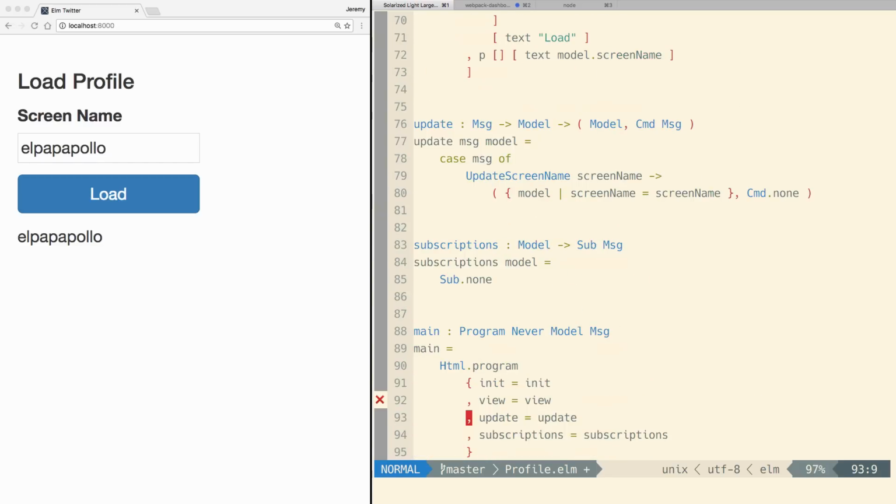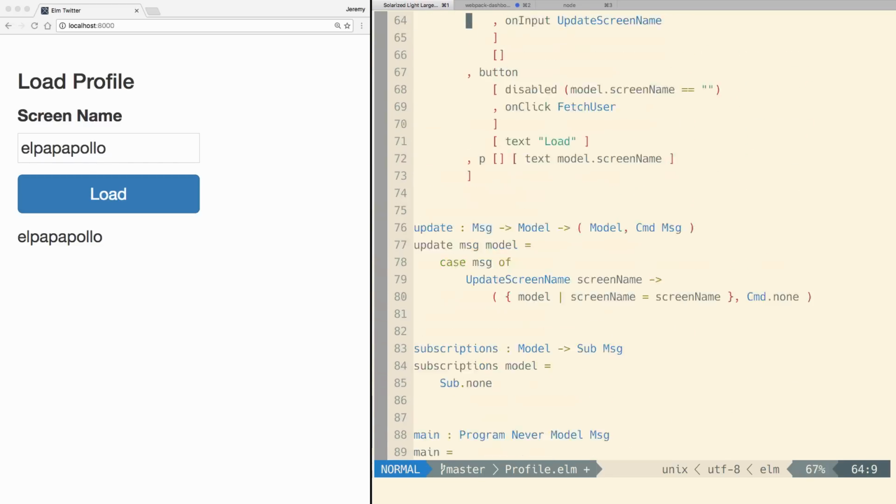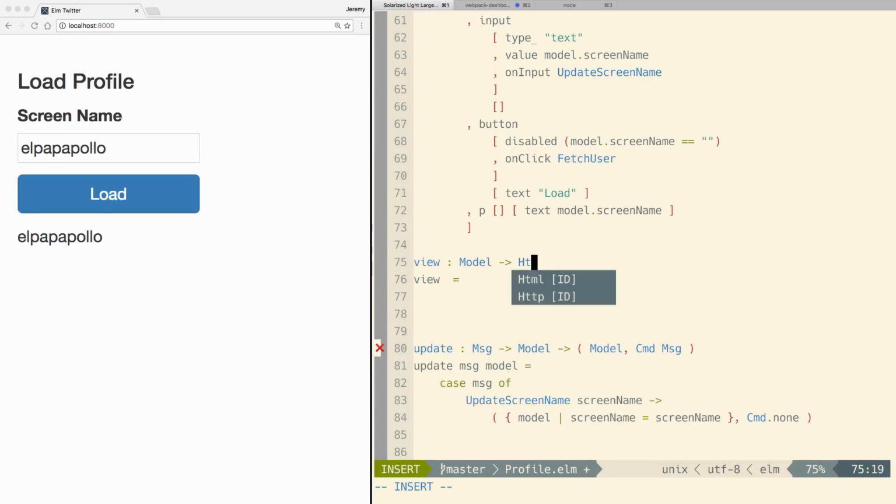Now notice though, this isn't going to type yet. We have an error down here at view now. We got rid of view because we separated it out into two different views. So now we need to compose over them. So we'll create a new view.